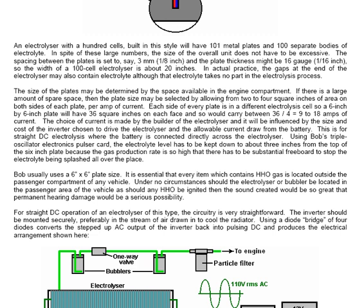It is essential that every item which contains HHO gas is located outside the passenger compartment of any vehicle. Under no circumstances should the electrolyzer or bubbler be located in the passenger area of the vehicle. Should any HHO be ignited, then the sound created by that ignition will be so great that permanent hearing damage would be a serious possibility.